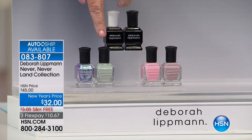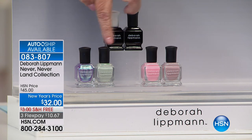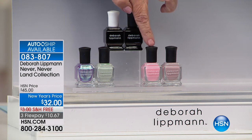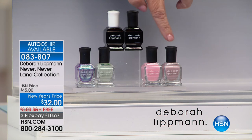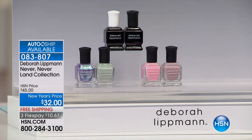We have Lost in a Dream, which is a mint. This is an iridescent purple. This is a mint green. We have the color that I am wearing, which is called Love at First Sight. And then over here we have I'm My Own Hero, which is a beautiful, beautiful kind of nudie, beigey, mauvey. So these are all soft, very, very wearable colors.